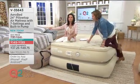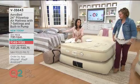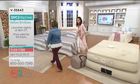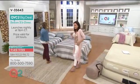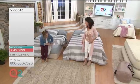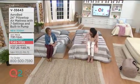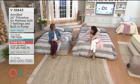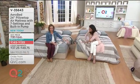Which one is which? Well, what do you think? Well, you can't tell from here. This is remarkable. I already know the answer because I've seen the side of the bed, but when you see these, you have no idea which is which. Is this the aerobed or is that? Oh, we already showed it. That's the aerobed right here. Is this the aerobed? No. Ta-da! That's the aerobed.